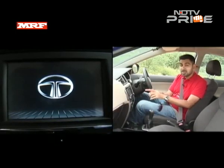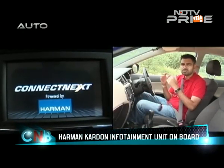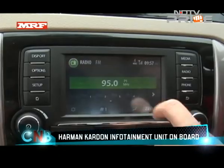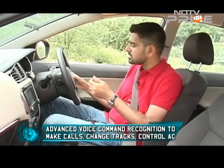Most of the goodies are only on the XT variant, that's the top variant. So it's the central console, which is the nerve center of everything. The system has been done by Harman Kardon, which is surprising in this particular segment, right? It's usually the high-end cars that have that. The touch screen lets you operate everything. It is fairly good in terms of its interface. You can also use voice commands. So there's a little switch up here.